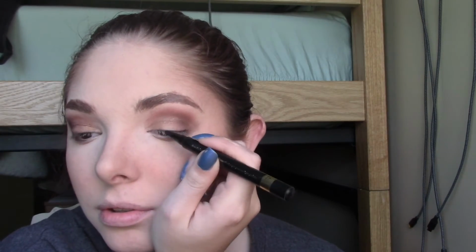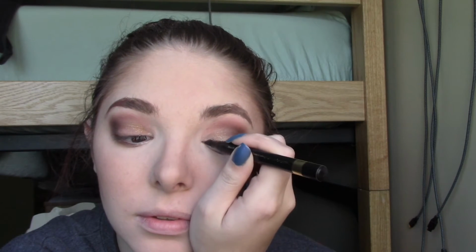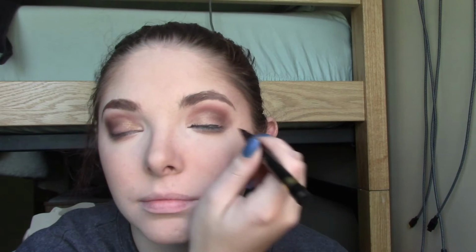We're gonna stop there. I'm so scared of this. The next part is liner. Crap. Okay, so we are just gonna go for it. There's no way that this liner comes out even. If this liner comes out even, I'm gonna be so shocked, because I can barely make my liner even when I can see it.